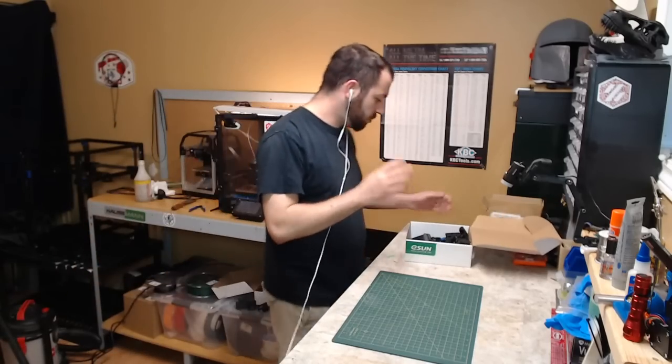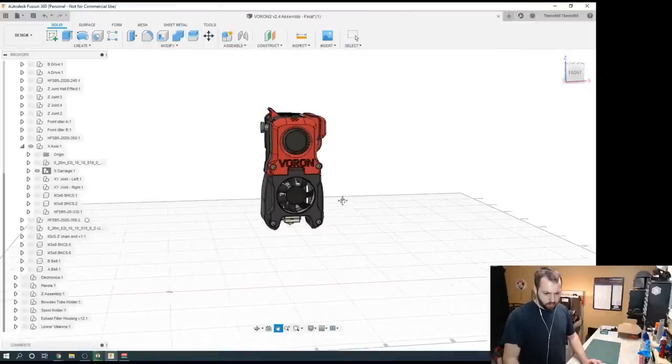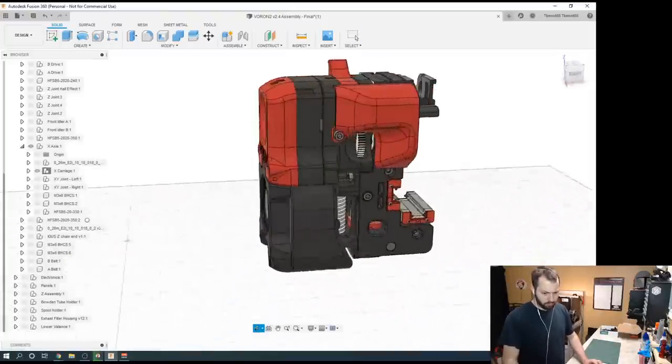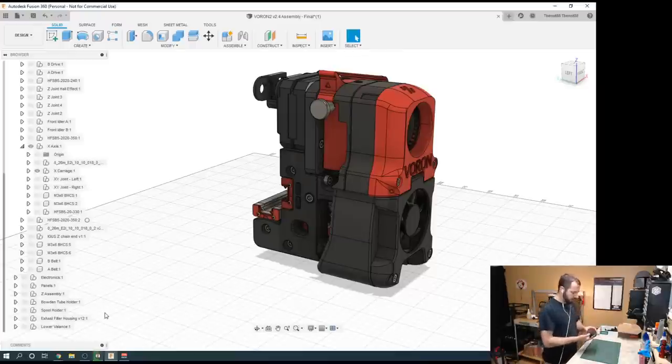So, where we left off, I believe, was the Afterburner. So, we're going to be finishing up this guy. So, last we had the hot end and the pocket watch assembled.